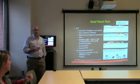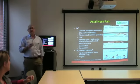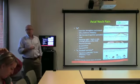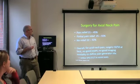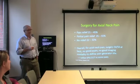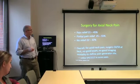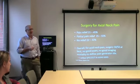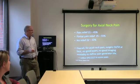And then surgery for neck pain, that's a tough egg for us to crack. I start thinking about surgery if they've failed everything else, and I can see a degenerative disc, maybe 1 or 2, and maybe they've had a little bit of success with an injection that worked for a little bit. And then at that point, I'll tell them, our experience with surgery for axial neck pain, the studies will say 20 to 45% of patients will get complete pain relief, and then partial pain relief up to 50% of the time, and then unfortunately no relief in there. So what I say, neck pain goes away about 50% of the time after a cervical spine surgery. So overall, surgery 50-50, this is what I tell people.